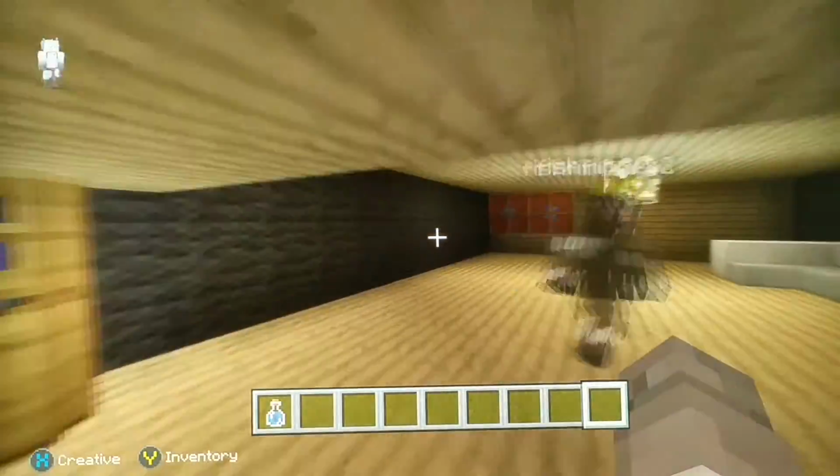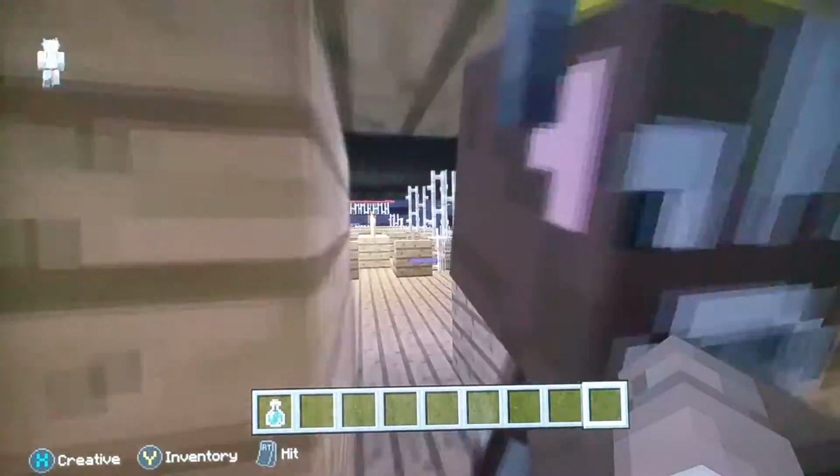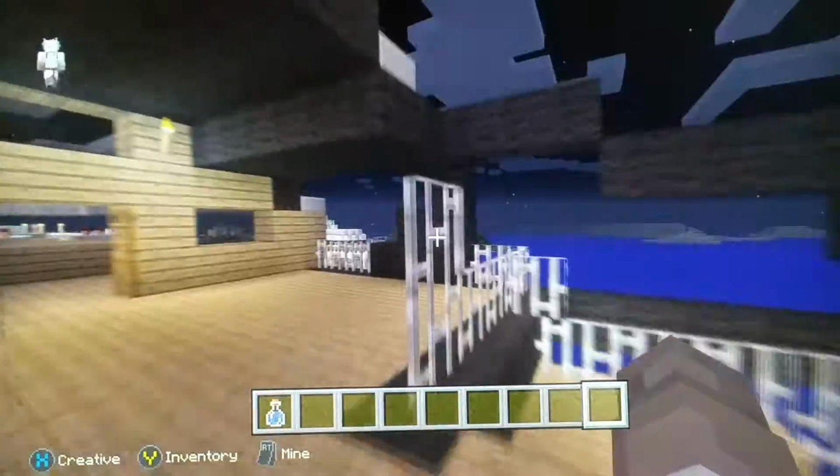So, and here's the planning room. I based my GTA yacht, don't teleport me. Yeah, hey guys, he made it off of like a Grand Theft Auto 5 yacht or something like that.